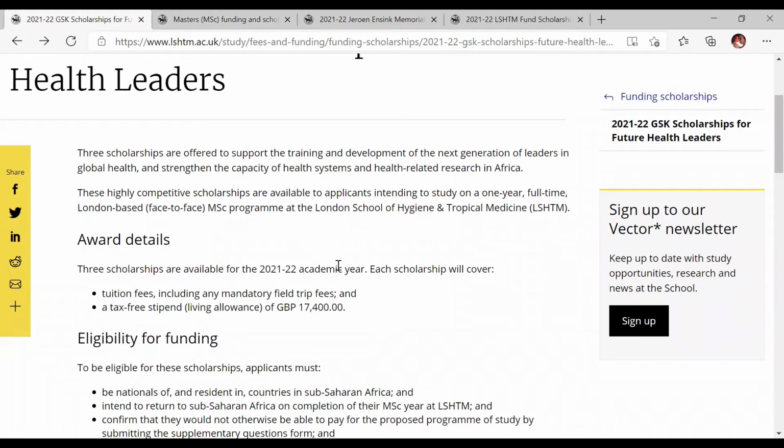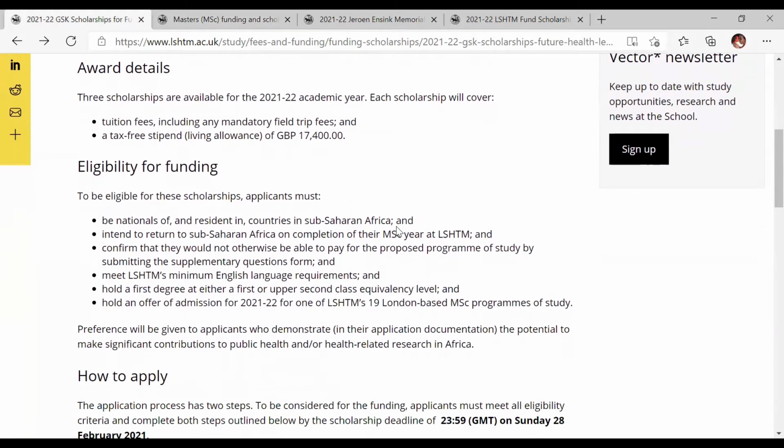So here they're offering 3 scholarships to support the training and development of the next generation of leaders in global health and strengthen the capacity of health systems and health-related research in Africa. So the award details here: these 3 scholarships for the 2021 and 2022 academic year are for 1 year. It covers your tuition fees, including any mandatory field trip fees. So here they're gonna pay for all your fees, because in terms of international students and home students, who are UK residents, the fees are different. So they're gonna pay for all your fees, no matter how expensive they are, which is the beauty about scholarships.